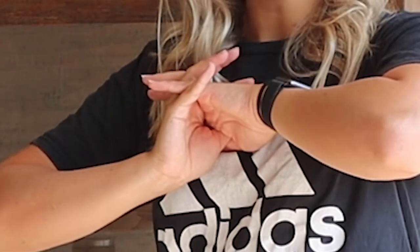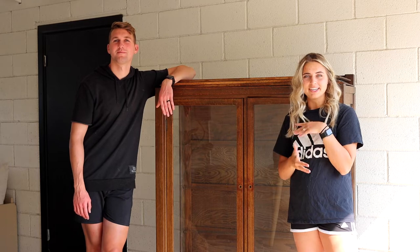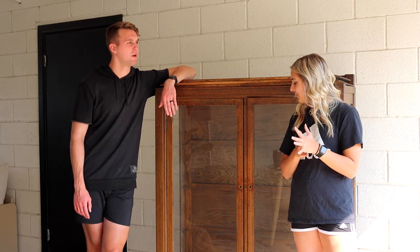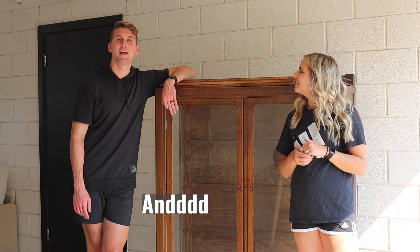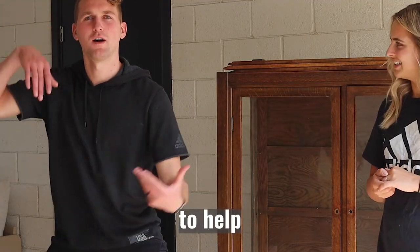But it did come from a smoker house, so it stinks right now. I'm going to clean it up. We're going to paint it, and we also are going to put new legs on it, so it's a little bit taller. And I have to go back to work. Bye. We'll be out periodically to help.